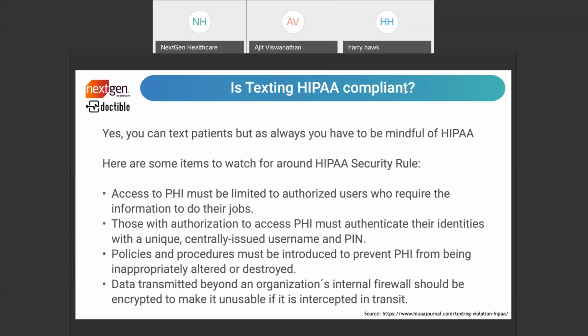Here is something specific in the HIPAA security rule that you have to be very mindful of, and it's the reason the cell phone fails some of these controls. PHI, which is protected health information: access to the PHI must be limited only to authorized users inside the practice, so only the people who require it to do their jobs. Of course, you have to have those controls in place. Then, of course, they can text patients.